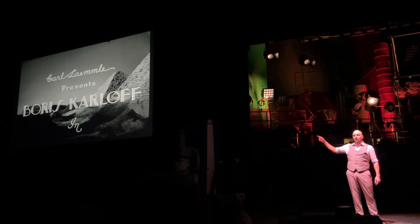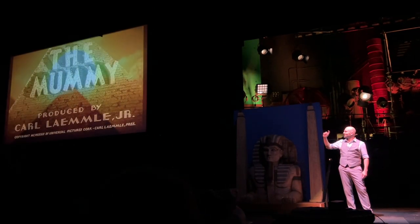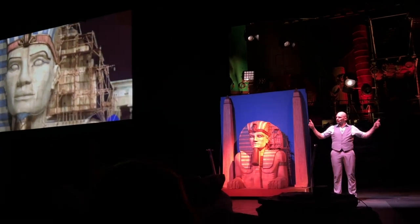Universal's 1932 film, The Mummy, made use of miniature effects, including scale models like this one from its opening. We can tell that's a model because if you look at the real pyramids, they don't say The Mummy on the side. Universal relaunched The Mummy in 1999, and the Sphinx from the opening shot of that movie is this model right here. This is the actual model used during that filming.